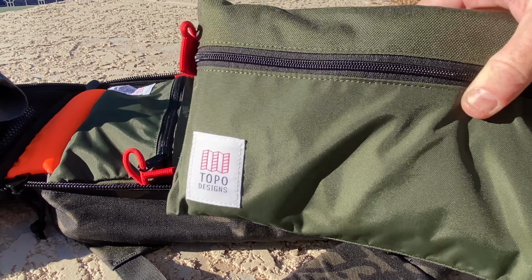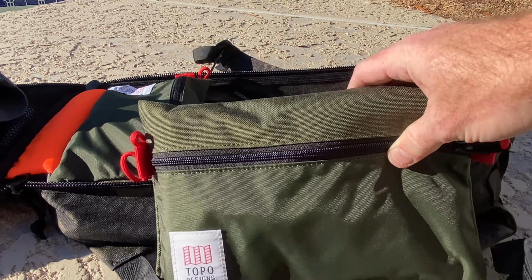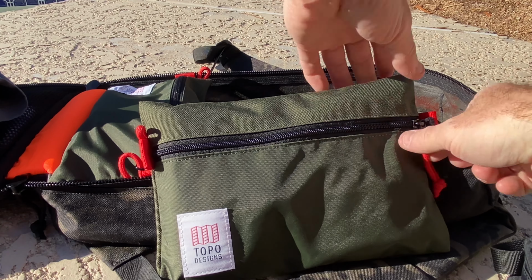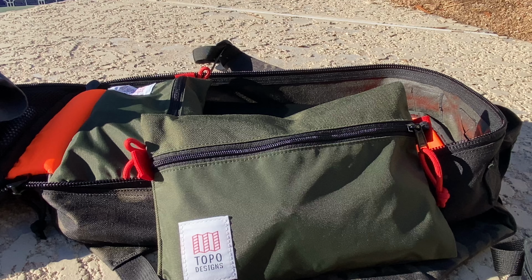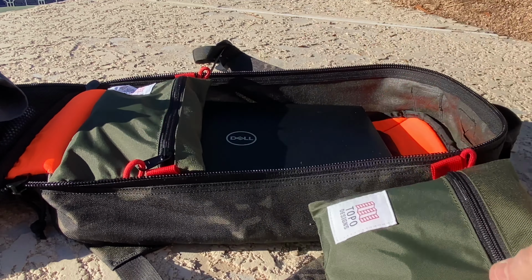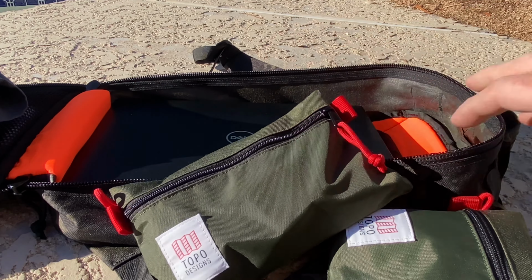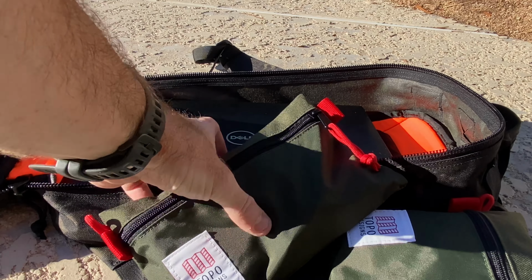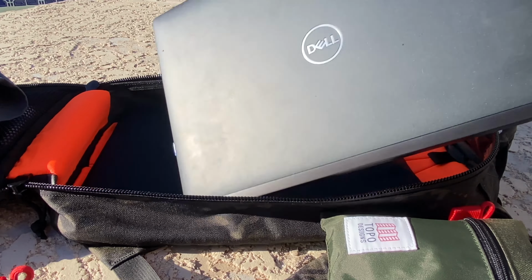And then I have two Topo Designs pouches. I've done a review on these. This one is like my possibles pouch with all sorts of stuff in here. Things like my gym lock, extra keys, things of that nature. Chapstick, my regular driving glasses. So that fits nicely in that Topo Designs pouch. And then in this Topo Designs pouch is my, let's call it my survival EDC items. Basically, I have backup magazines for my everyday carry pistol and some other stuff in this one, which fits nicely down at the bottom. Lastly, I'm able to fit my work laptop.